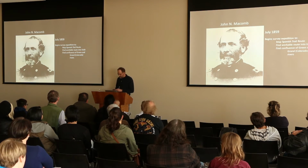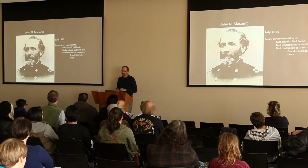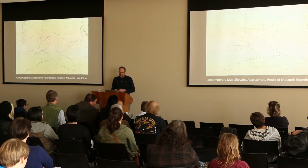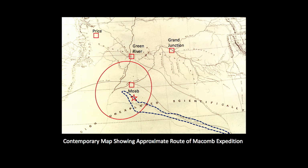So they were trying to find out more exactly where that was, and the other thing they were trying to do was figure out a reasonable military route into Utah if they needed that. So here is basically a period map of the area that they were working in. Notice region unexplored scientifically for basically Arizona and New Mexico down here. And where they were concentrating on was trying to find that confluence, which you can see here is a little bit, as you move your way down from the Grand and the Gunnison and get down in this area, things kind of straighten out. They're getting a little bit more general with their idea of where it is.